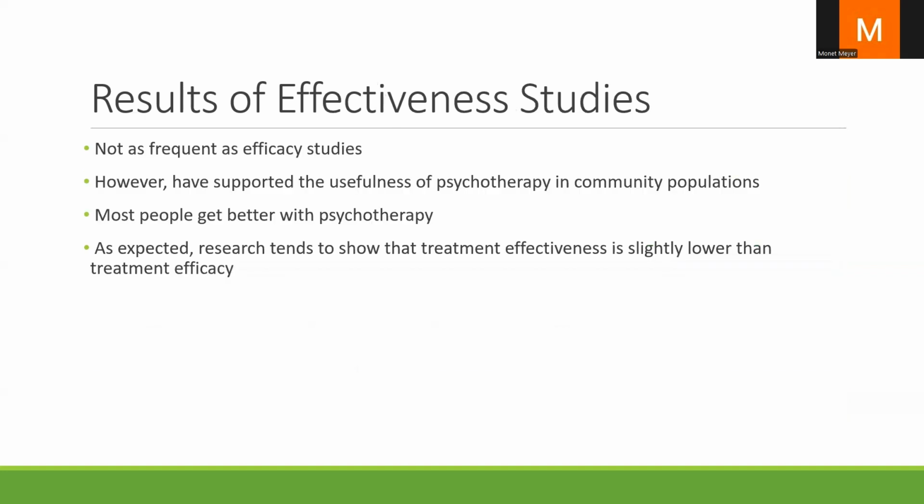Effectiveness studies don't happen as much as efficacy studies. They're harder to conduct from a research standpoint because you need a lot of community engagement. You're measuring how a treatment works in the real world, so you need real therapists or real clinics to be involved. You need patients that you can track, but who are in the real world, so you're not having them come into your university for therapy. However, the effectiveness studies that have been conducted do support the usefulness of psychotherapy in community populations.